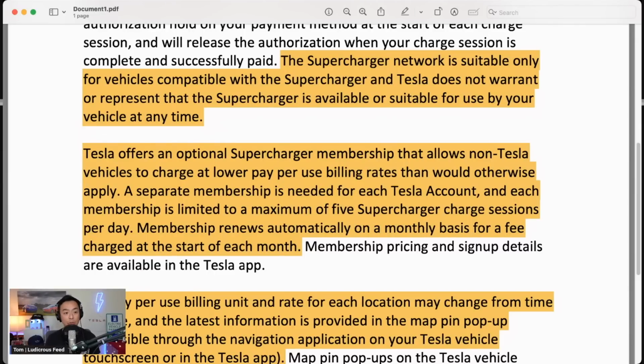Tesla offers an optional Supercharger membership that we went through that allows non-Tesla vehicles to charge at lower pay-per-use billing rates than would otherwise apply. A separate membership is needed for each Tesla account, and each membership is limited to a maximum of 5 Supercharger charge sessions per day.